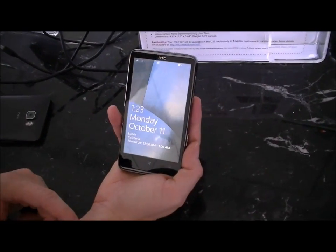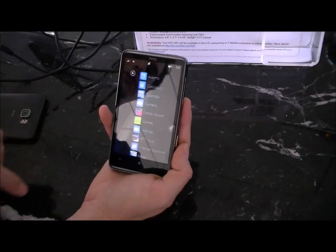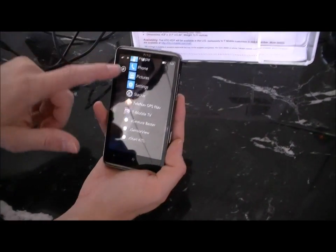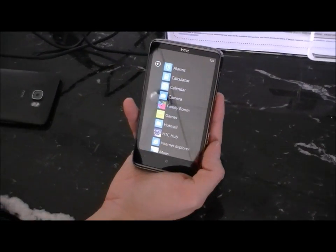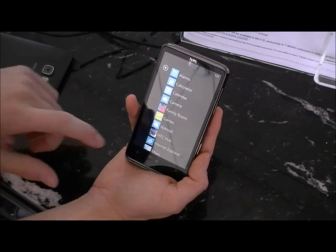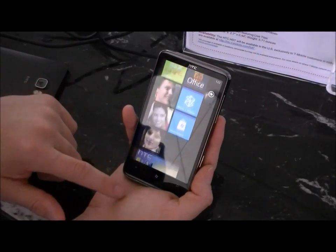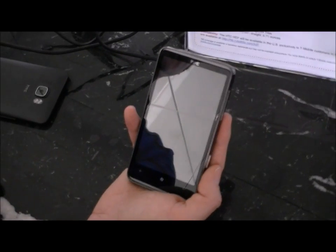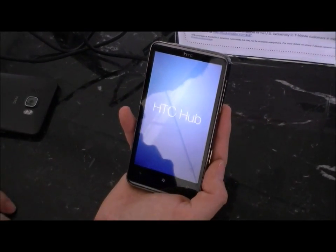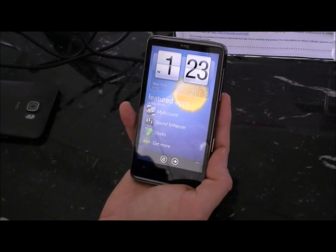So here we have the device. Screen is very well evenly lit. It looks great. And slide to unlock here. 4.3-inch screen looks fantastic. It has a high level of responsiveness, in fact just as much responsiveness as the Samsung Focus, which has the 4-inch AMOLED screen. Extremely smooth. And we have some HTC stuff here called the HTC Hub. It's not that deeply integrated in the phone, but it adds a little bit of HTC flavor to the device. And it looks just like we saw in the leaks, actually.